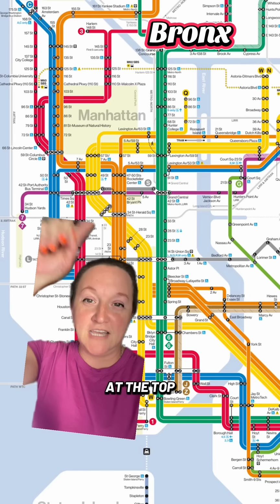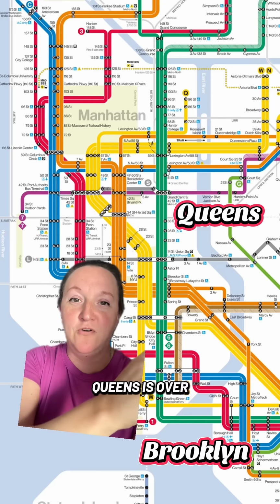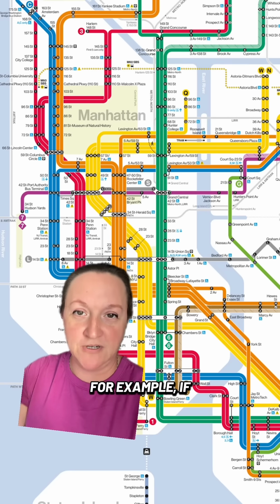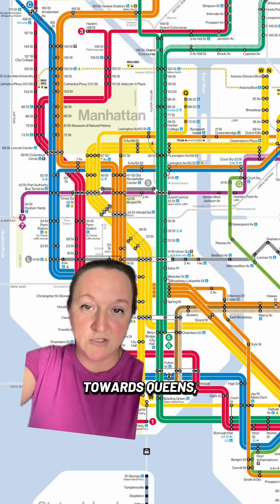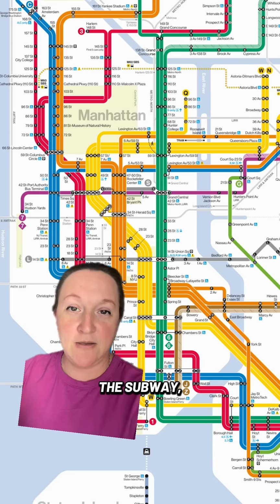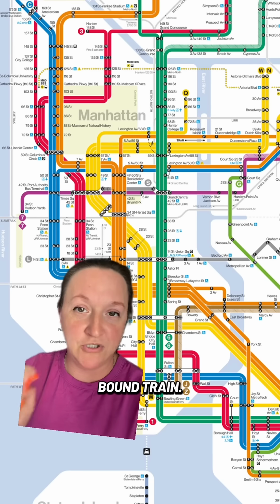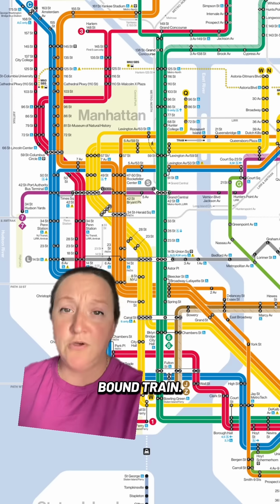The Bronx is at the top of Manhattan, Brooklyn is at the bottom of Manhattan, Queens is over here of Manhattan. So when you're going towards a direction, for example, if you're heading north or towards Queens, when you're on the subway, it's going to say Queens bound train or Bronx bound train, or if you're going down, it's going to say Brooklyn bound train.